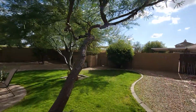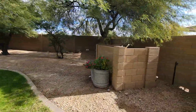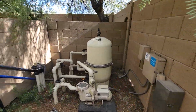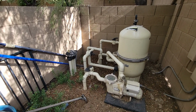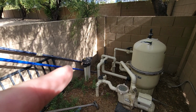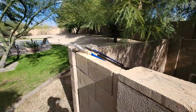Interesting mesquite tree here, looks like a bonsai. Palo Verde. That's all I know. Don't be impressed. Pool equipment looks like pool equipment. Nothing too special about it. A couple pumps there. I don't know what that is, a blower or what that deal is. Anyways, looks like it's in good condition.